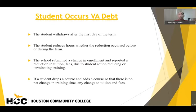Two, the student reduces hours, whether the reduction occurred before or during the term. Whether you decided to drop a class 2 days before classes started or 2 days after classes started, chances are you were already certified and the certification process on the VA side has already begun. So by the time that we report the drop and the VA receives it and processes it, a debt most likely will have occurred. Three, the school submits a change in enrollment and reports a reduction in tuition and fees due to a student action reducing or terminating training.